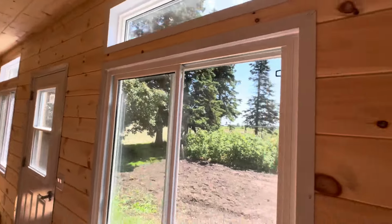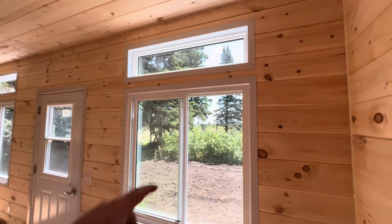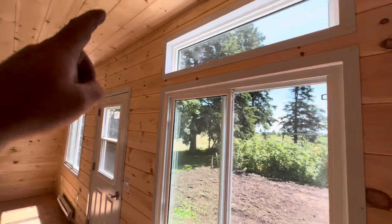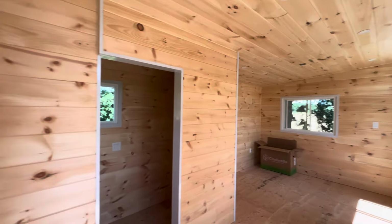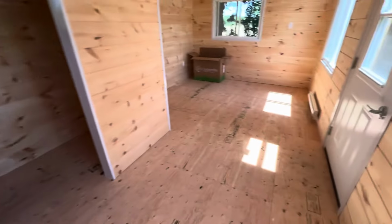But you can see with a 9-foot wall, there's lots of room here for a nice big 4x4 window plus a 12-inch transom. A 9-foot wall in the front, back to an 8-foot wall in the rear. This is a gorgeous build. So lots of custom touches in this one.